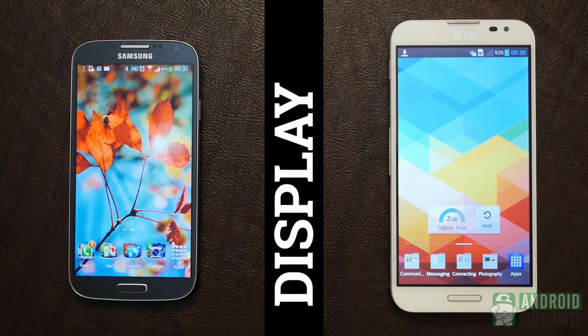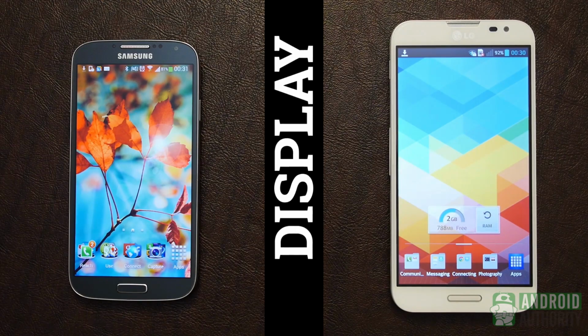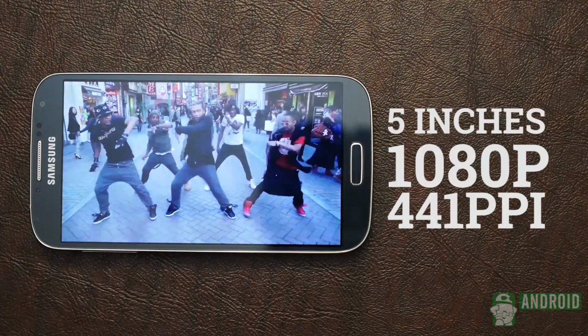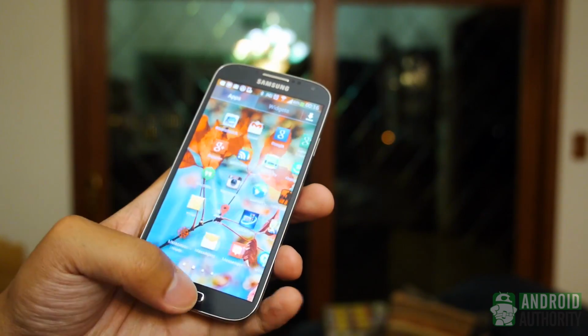And one of those factors will indeed be the displays. While there is a half-inch difference in the size of either screen, both sport about the same specifications. The Super AMOLED display of the Samsung Galaxy S4 is a 1080p display rated at 441 ppi. It is a great display with very saturated looks that complement the uber colorful motif of Samsung's Touchwiz UI.